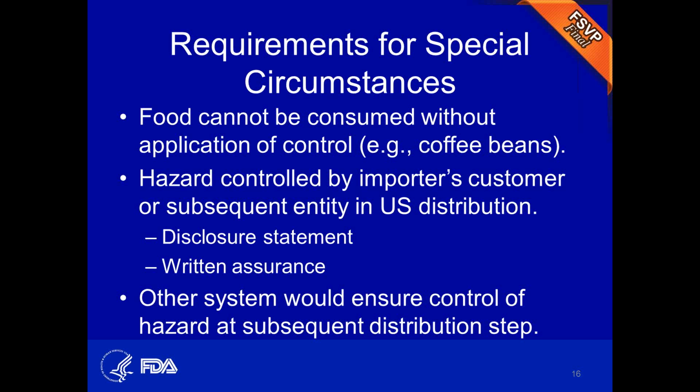There are certain importers that may choose to comply, as I mentioned earlier, with modified FSVP requirements. Basically, only certain verification activities must be conducted, and it applies to certain sections in FSVP, namely Sections 1.507, 1.511, 1.512, and 1.513 within the FSVP regulation. I'm going to go through some of those sections in a little bit more detail right now.